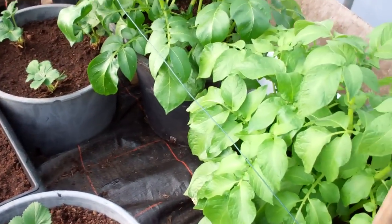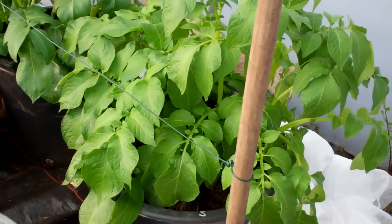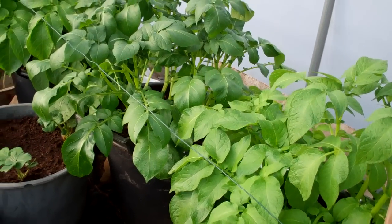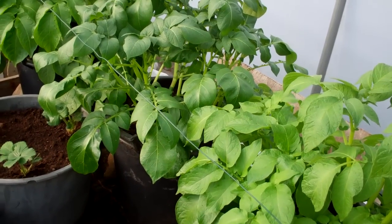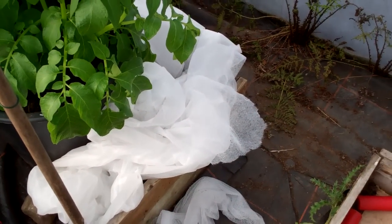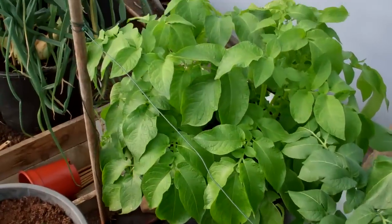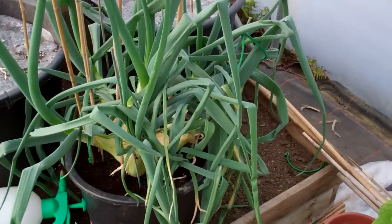And then these are the early spuds I planted in the pots. I've got Swift, which is supposed to be really swift as the name suggests, and I've got some Nicola. I've had to fleece these up every night for the last sort of week because we've had frosts all the time, so it's been a bit of a pain fleecing up all the time, but there you go.